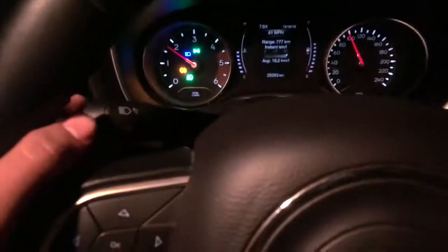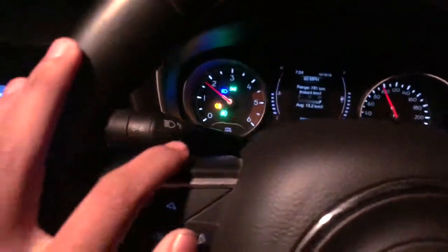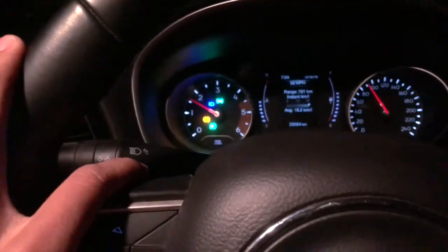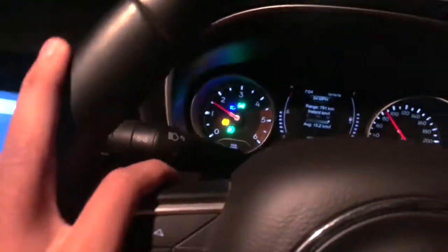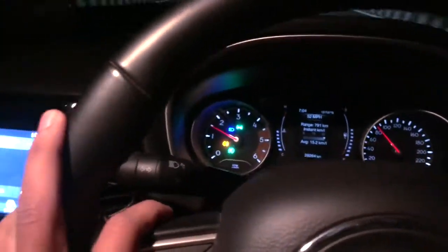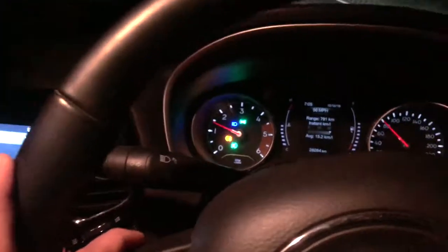And below this you can use it to change the track of the songs, and below this on the right side you can use it to change the songs. So that's the inside. Don't worry guys, I'll show you the outside. I'll stop somewhere with a little bit better lighting, and I'll take it, I promise guys.